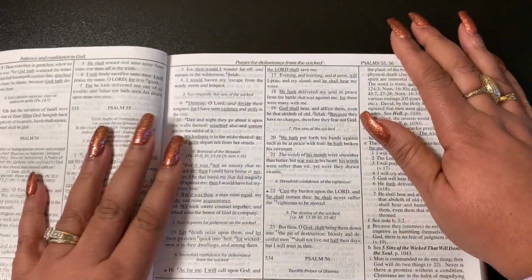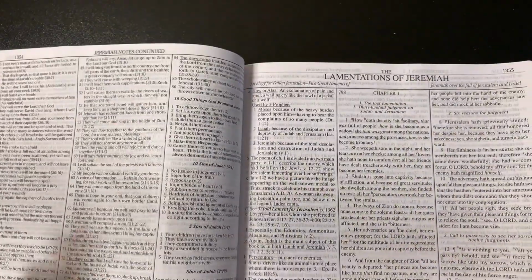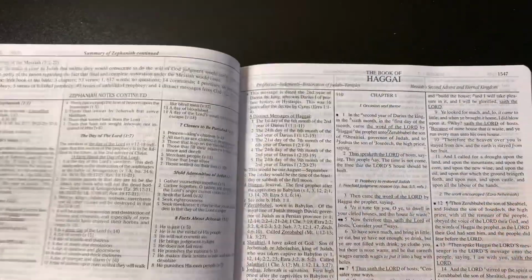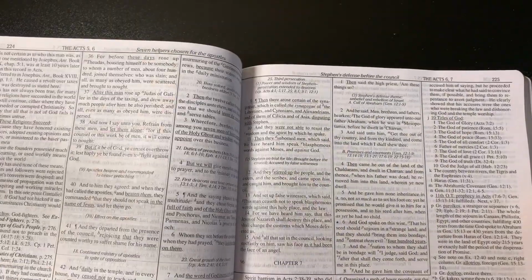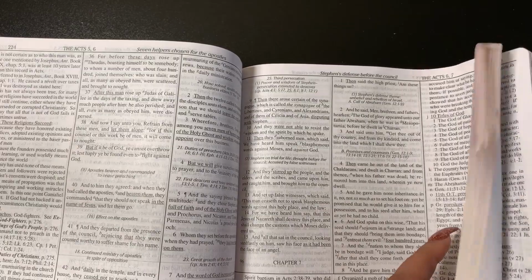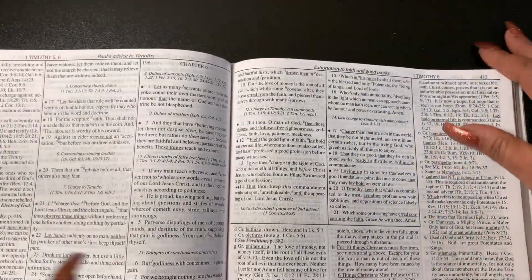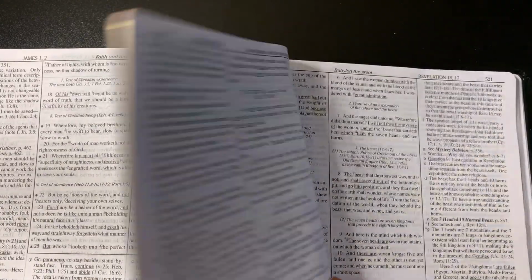But when we get to this back, my Lord. Let me get to the stuff I want to show y'all. We all know the Word of God. But this is, again, why I purchased this Bible, for this stuff.